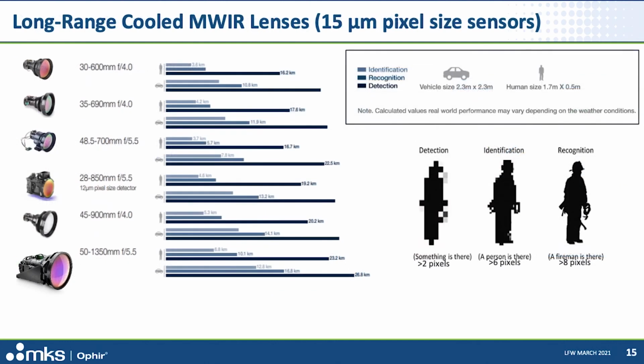Let's, for example, review how we implement such considerations in the most recent infrared zoom lens solutions. For example, in this slide, we see long-range zoom lenses for cooled detectors that are the most sensitive class on the market today and operate in the mid-wave infrared wavelength regime. Such a band has a greater atmospheric transmission than long-wave infrared in most climates, and therefore such lenses are most suitable for longer range applications.